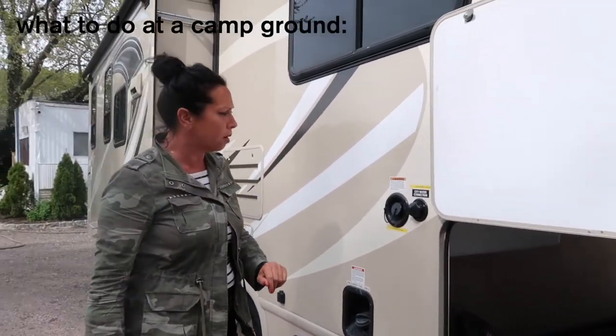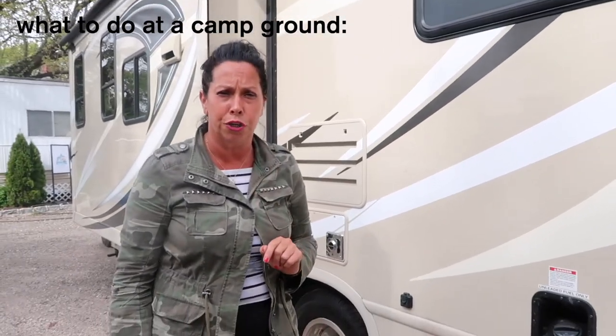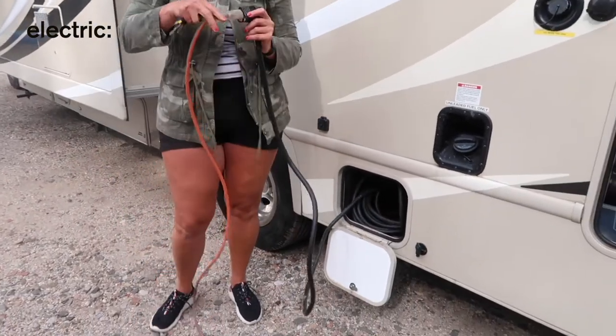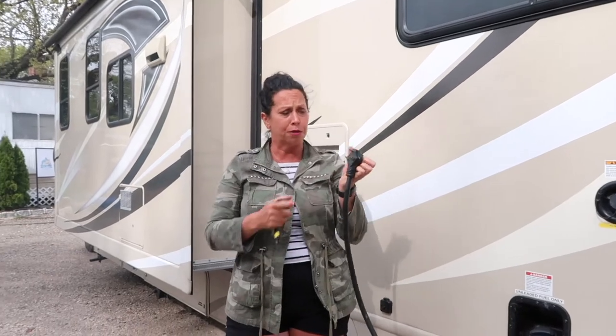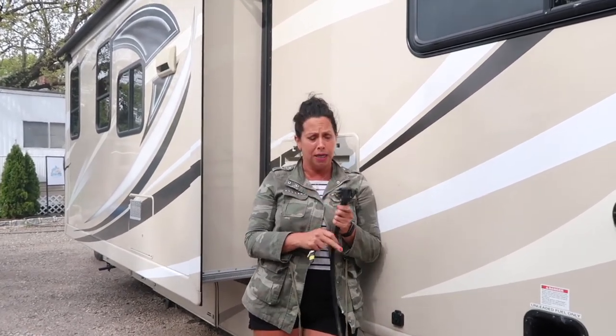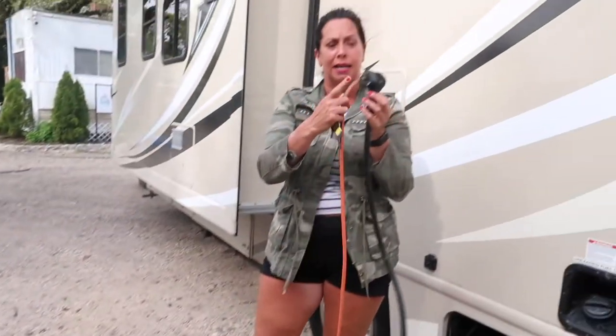Okay, now let's talk about a few things. When we get to a campground, there's three things we need to do. We need to hook up electric, water, and sewage. You're going to open this compartment and there you will find your extension cord. You will take off your adapter. That's 30 amp, it goes right to the post. If you're at home and you pick up from me and you want to plug in because you're not leaving right away, you'll run a house extension cord to this adapter.